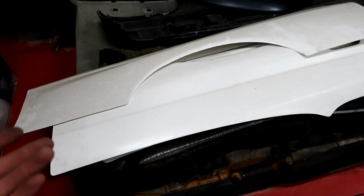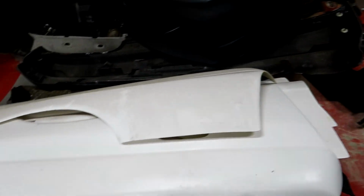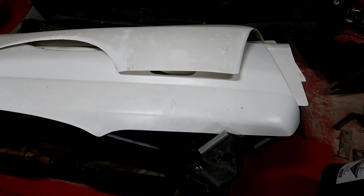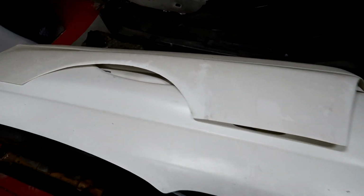So I actually just noticed, I've got 2 sets of over fenders here. Why the hell have I got 2 sets of over fenders? I think maybe one of them, nah, what the hell? One of them must be bigger. I think I got one that was only small, and then I bought another set. Wow, I can fully sell those. Got so much shit here, eh?